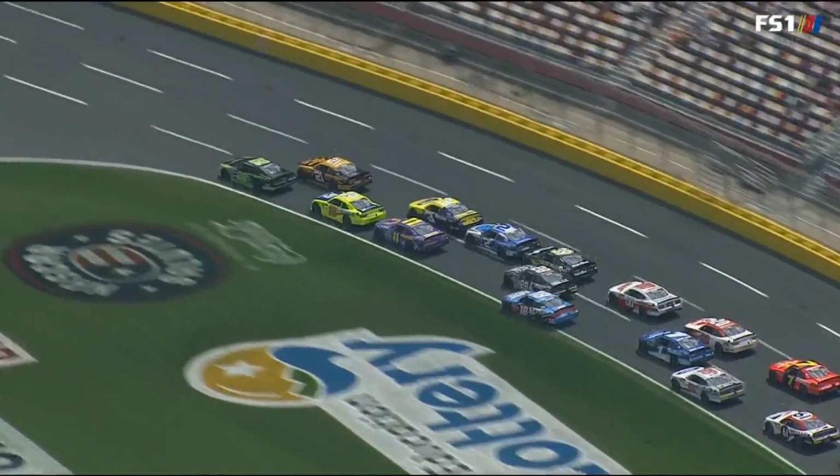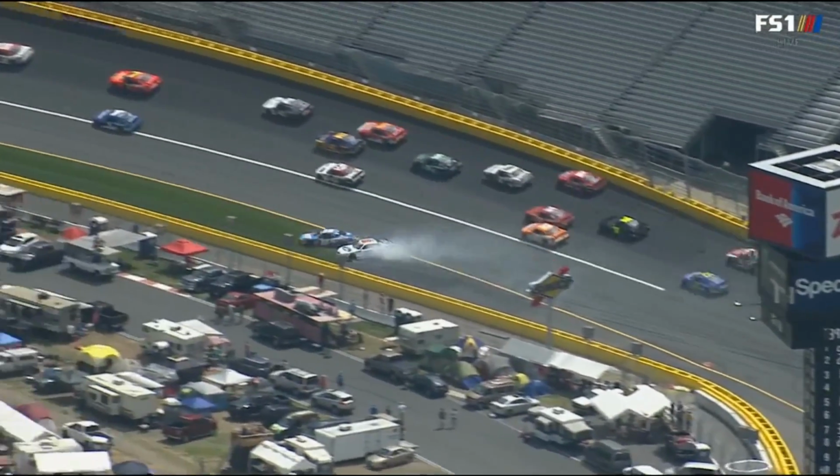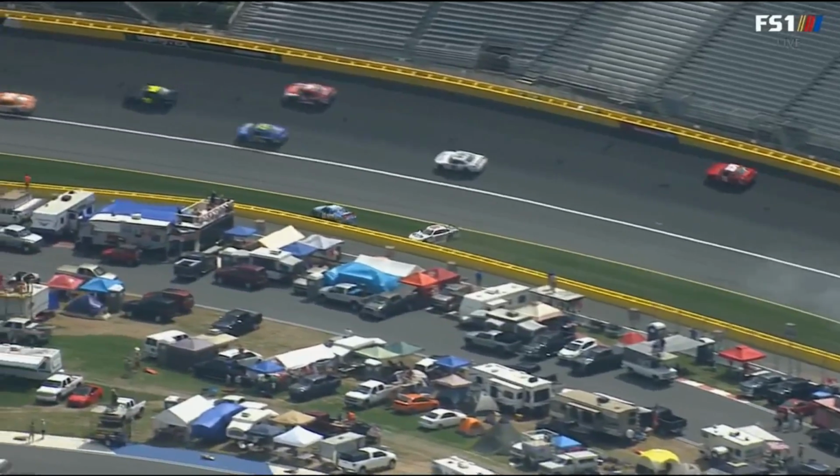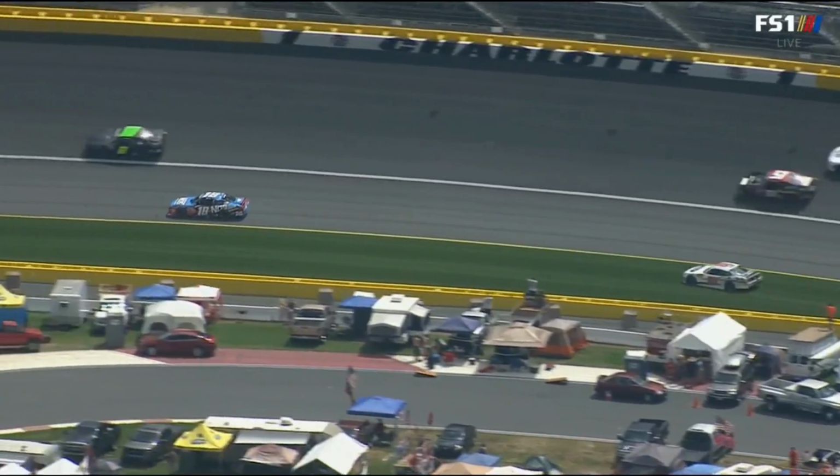There goes the 18. He's in the grass. He's sideways. And there goes Busch. Contact with the 98 of Chase Briscoe. And the caution is out once again. That is not what he wanted.